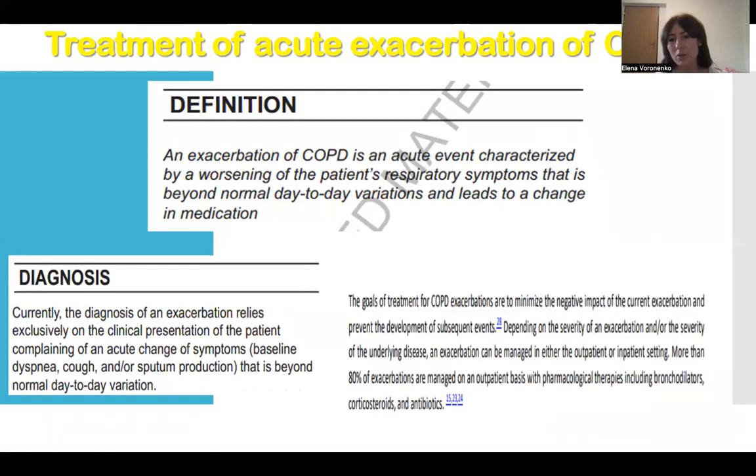Depending on the severity of an exacerbation and the severity of the underlying disease, an exacerbation can be managed in either the outpatient or inpatient setting. More than 80% of exacerbations are managed on an outpatient basis with pharmacological therapies, including bronchodilators, corticosteroids, and antibiotics.